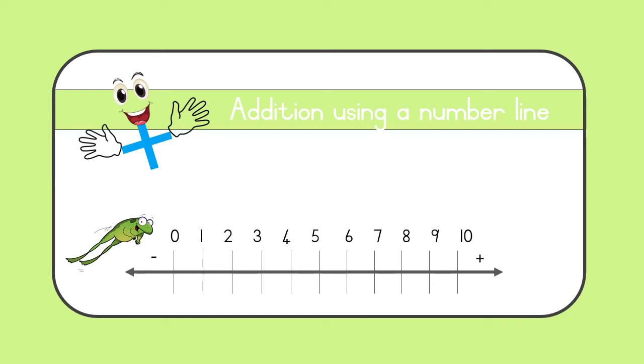Let's have a look at our addition sum. 3 plus 2. Let's find 3 on our number line. Yes, there is number 3. Use your little frog to jump forward 2 because remember, we are adding. So that means we have to count forward. And how many do we have to count forward? 2. So let's use our little frog and jump 2.